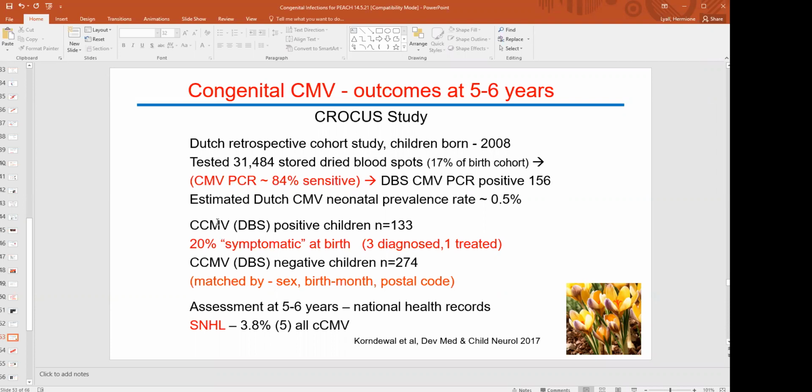So they knew they were in the right sort of ballpark. They then got permission from most of the positive babies to look at their healthcare records now that they were 5 to 6 years of age. And of note, of this group of 103 infants who were definitely CMV infected, only 3 had been diagnosed at birth, and only 1 of them was treated. But actually, 1/5 of them had symptoms. They matched them with twice the number of negative children for sex, birth month, and postal code. And then they looked at their national health records.